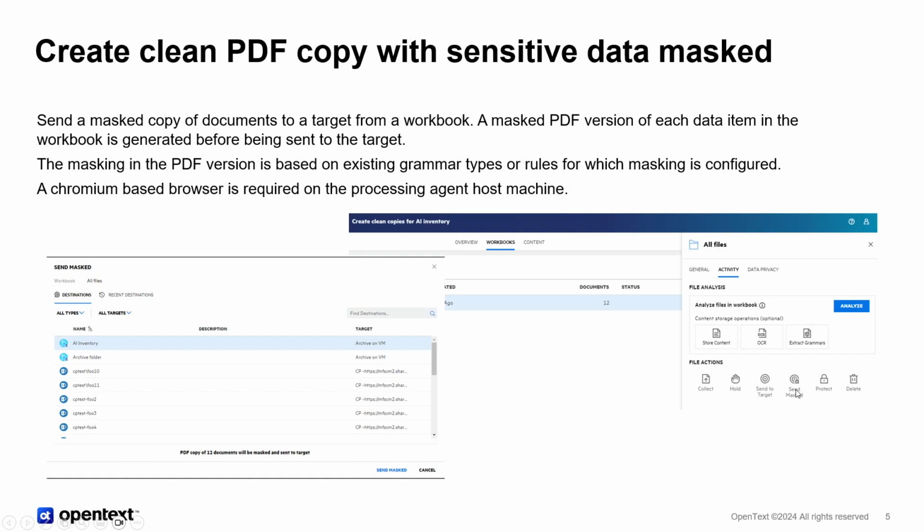Instead of send to target, you've got to send masked. This operates pretty much like send to target. You would hit send masked and it pulls up a list of destinations. You pick the destinations and then hit send masked.